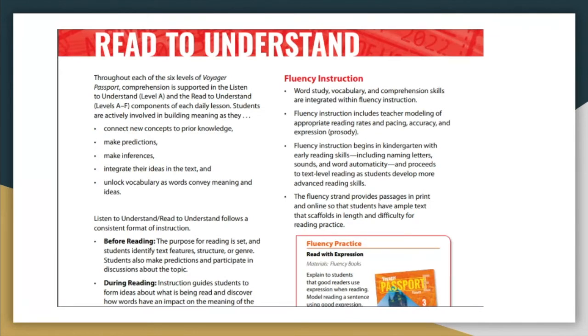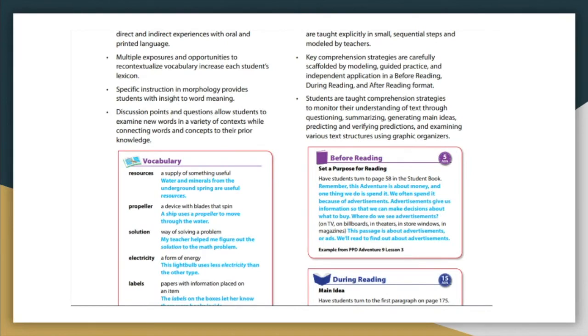Read to Understand contains structured steps that teach students to gain meaning from text. Vocabulary and comprehension strategies are explicitly taught in a before reading, during reading, and after reading format.